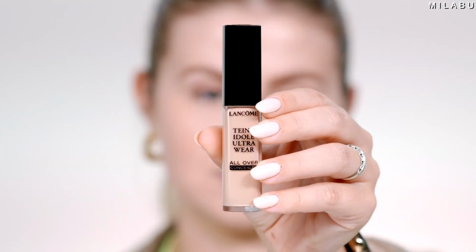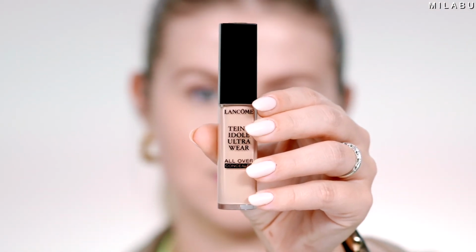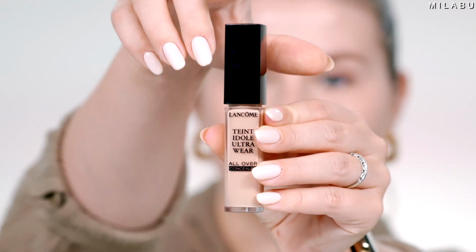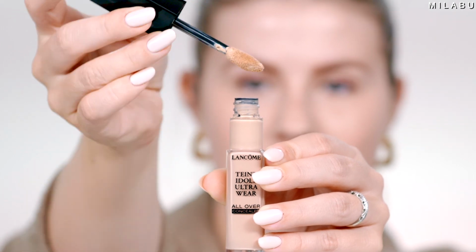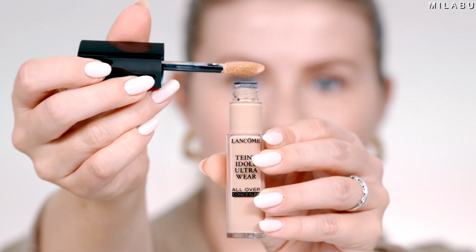The concealer that won the award was by Lancome, their Teint Idole Ultra Wear All Over Concealer. Oh, this is such a great concealer. This was my love last year and the beginning of this year. It's $29 US. It's a lightweight, full coverage concealer that has, I would say, more of a natural soft matte finish depending how you prep your under eyes.